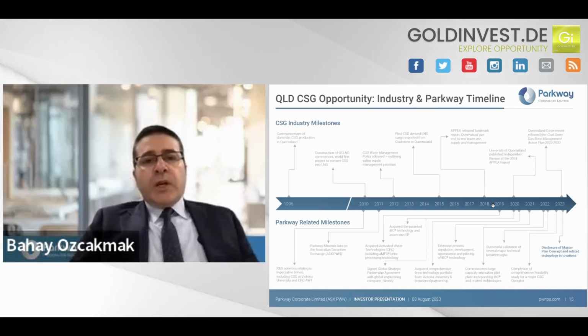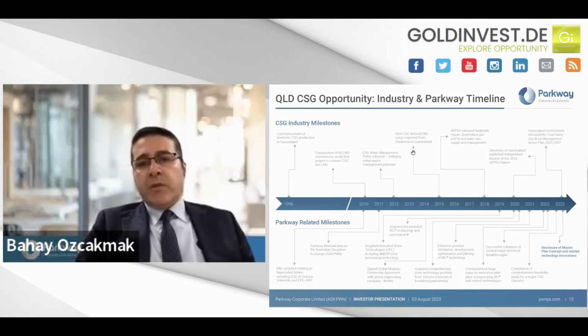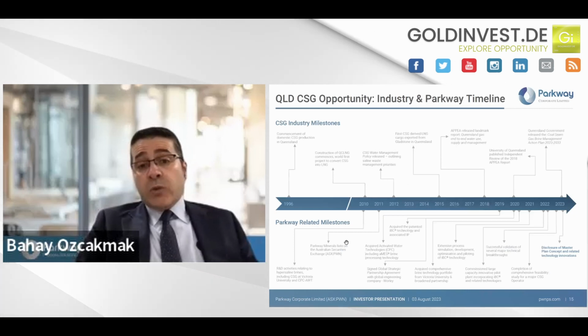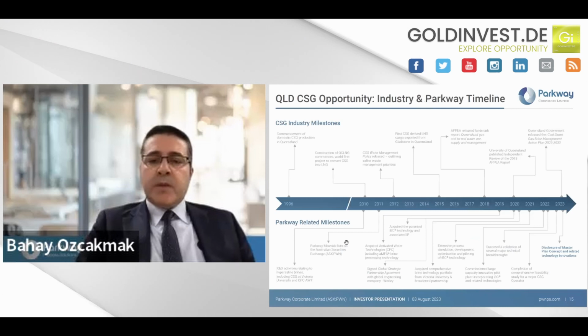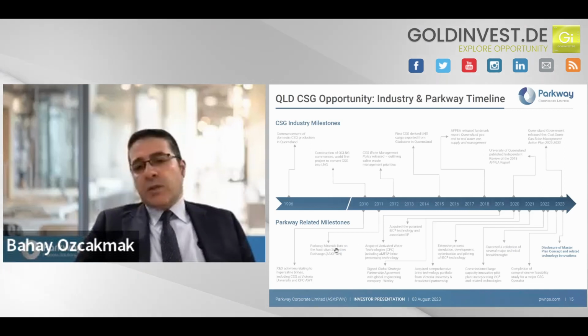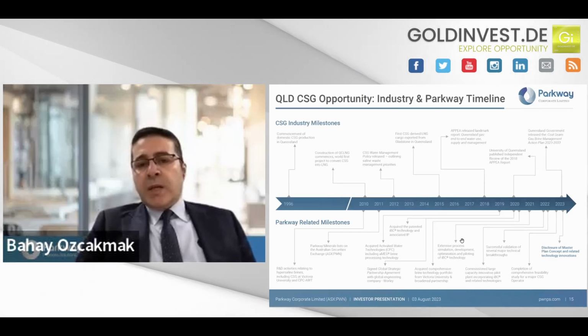There's a lot of info here. I'm not going to go into any detail other than to say the coal seam gas industry has developed over a number of decades, and we've been following it closely. We've been involved in a number of projects, and in parallel, Parkway itself, including companies that were involved before Parkway and eventually ended up in Parkway, has methodically developed a capability in terms of people, technologies, and piloting, and in recent years has been making a number of announcements.